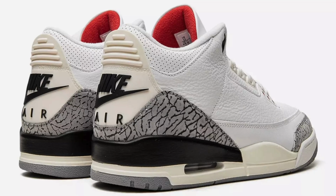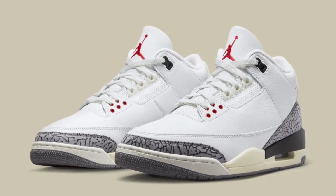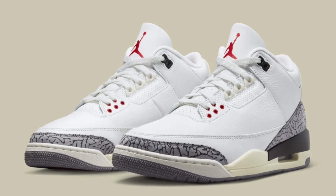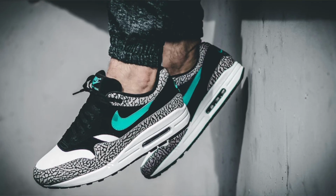Now, late last year, Jordan Brand got everyone in the sneaker world excited when they announced that the Jordan 3 White Cement Reimagined would be dropping. And why? Because a lot of people will say this is the best colorway ever of the Jordan 3. That model has been iconic for its use of that cement print, and it's very rare that we see that print on other Jordan or Nike models. It's been done on some Dunks like the Atmos SBs as well as the Atmos Air Max 1s, but to my knowledge we have never seen the cement print used on a Jordan 1 before until this.